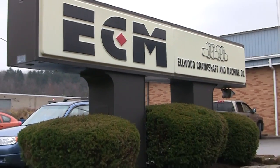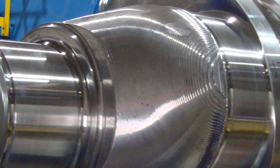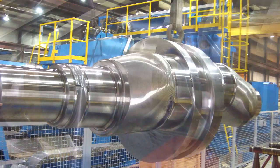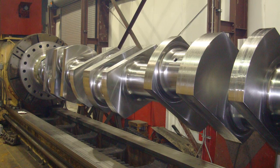Ellwood Crankshaft is one of the world-leading manufacturers of extremely large and one-off crankshafts. We make parts basically small enough to fit in a lunchbox or big enough that it takes 2 trucks to carry it, all the way up to 13 meters in length and 40 tons in weight. Some of the cranks that I've worked on have 52.25 inch diameter pins on them and 36 inch diameter bearings.